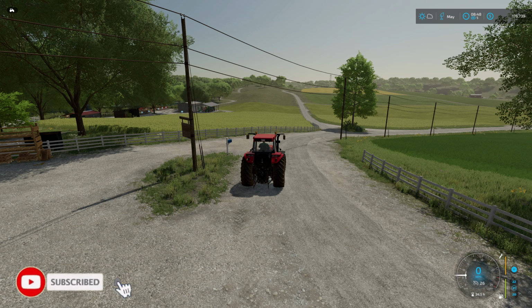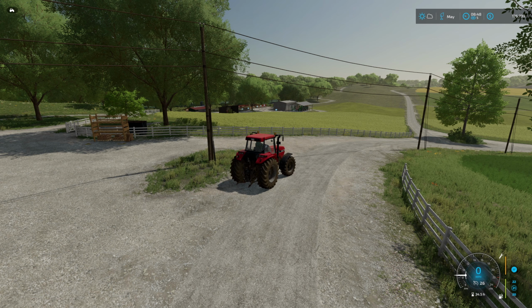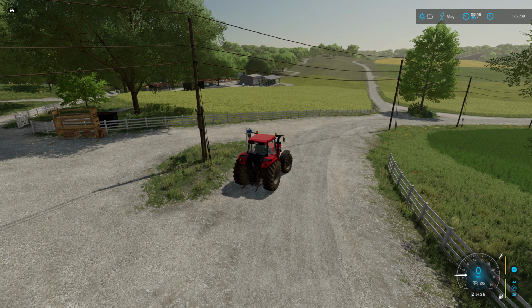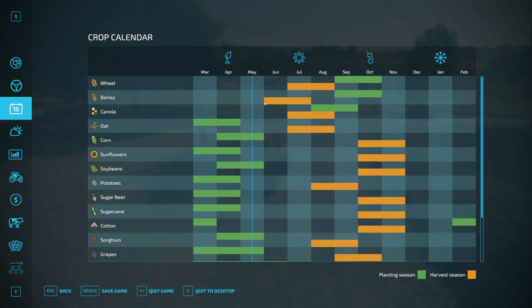Righto, so that's all the produce sold, apart from the honey. I am going to keep the honey there just to build up a bit of supply. But as you can see, our barley is growing well now, and if we take a look at the map, we can see that it's entering the latter stages. In fact, I believe it is due to be harvestable tomorrow. So June is when we can harvest it.